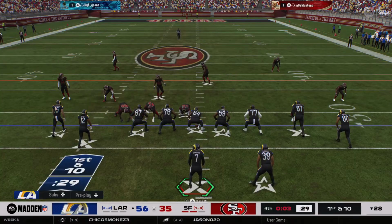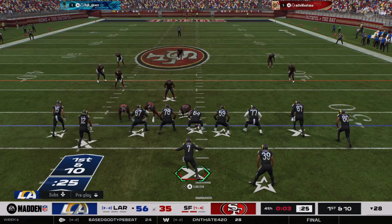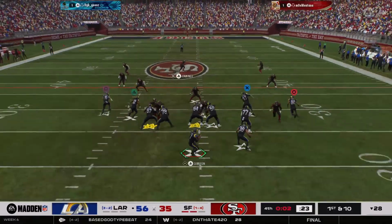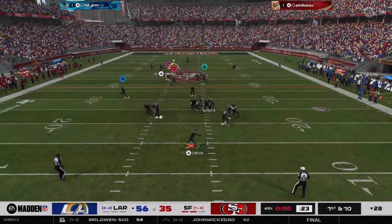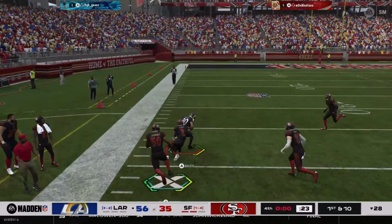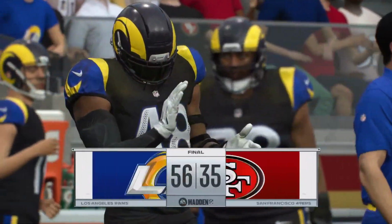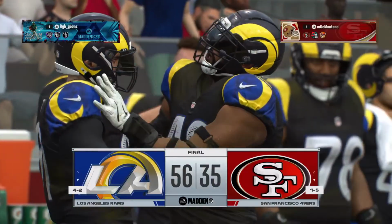Here we go. Cowboy 80. That one looks like he'll throw here. Oh, he's got a man wide open, complete. And they'll get this well past midfield before being stopped just before the 35.